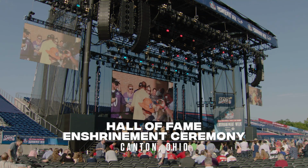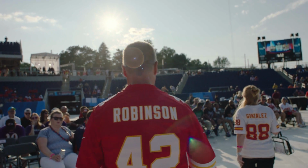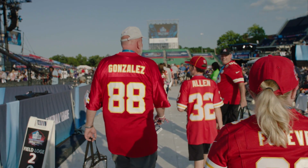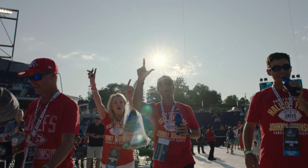Welcome back to Canton, everybody. I have been fortunate enough to be the MC of these magical enshrinement ceremonies for about 2 decades now. When I first started this, I assumed that a few players had to be in the Hall of Fame, but I found out that they were not. 2 that surprised me the most, Jerry Kramer and Johnny Robinson of the Kansas City Chiefs.